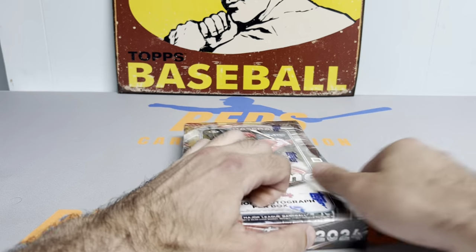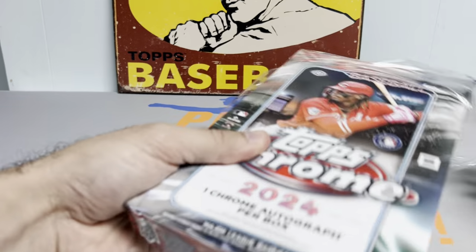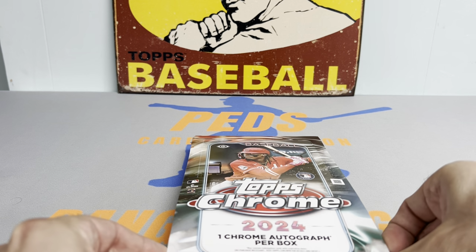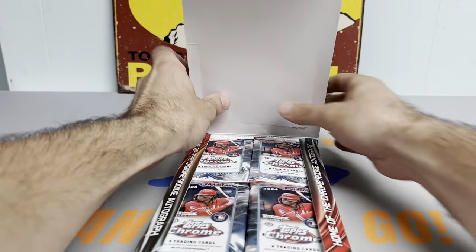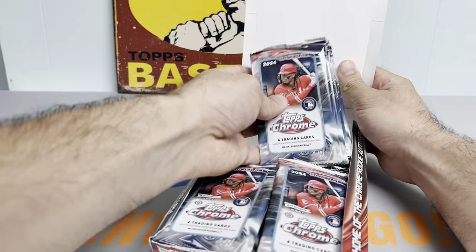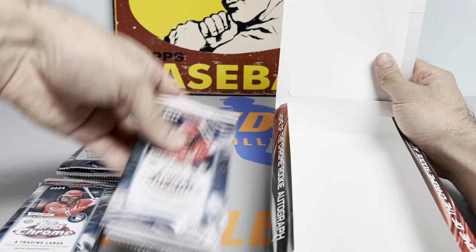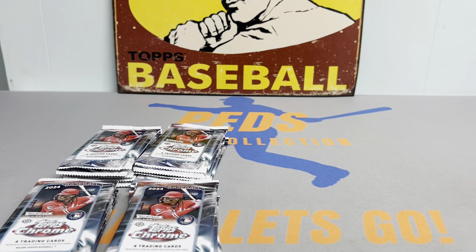I've been seeing a lot of nice hits coming out of this on Twitter and the internet, and we're looking for the big rookie parallels of Elly De La Cruz, Jackson Holliday, Wyatt Langford, Jasson Dominguez, Yoshinobu Yamamoto, and a bunch of other big heavy hitters. So let me know in the comments below if you plan on opening any 2024 Topps Chrome. I know the price point's pretty high, but I haven't bought anything in a while, so I wanted to treat myself.